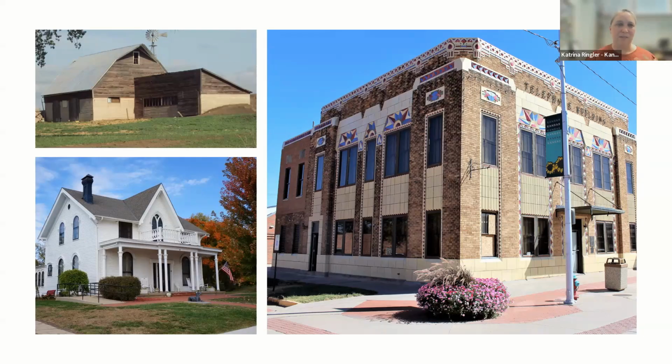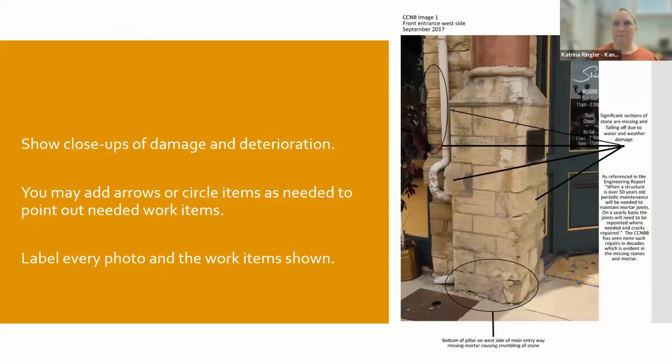You can tell that the one on the top left is a barn in an agricultural setting, whereas the one on the bottom right is in a downtown commercial area. And that gives the grant committee a good sense of what the property looks like.